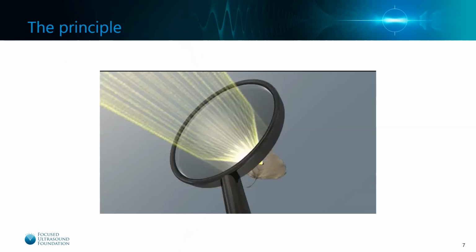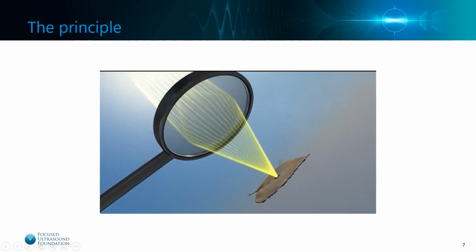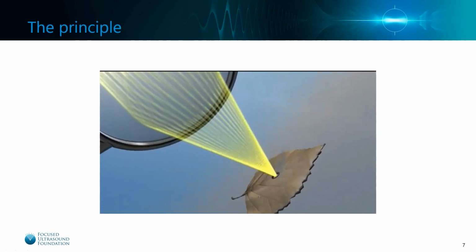The principle is pretty straightforward. It's just like a magnifying glass that will impact a leaf. You can use multiple transducers, aim them on the target, and they pass through the body without any problem. But then when they get to the target, that's where the energy coalesces and treats the condition.